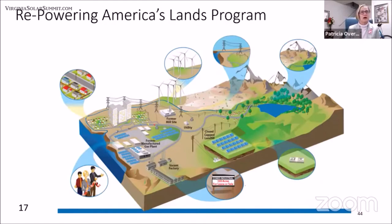And then, after lunch today, you're going to hear a lot of really cool things about our Repowering America's Lands program. Laura Strine of EPA is going to talk to you about this great resource that helps you think through whether your site is amenable to different renewable energy options. I don't need to talk about this because Laura's going to go into detail, but it helps you think through how to do renewable energy on brownfields. Good tool, more to hear about that later. Next slide.